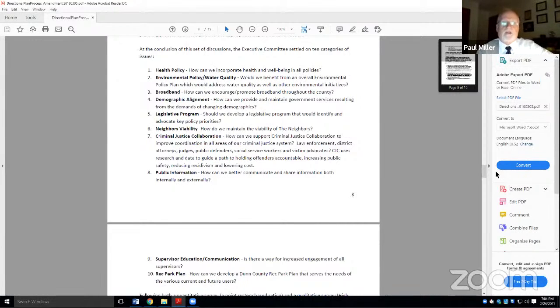We ought to have some conversation about the future of the rec park as part of the rec park plan, and this committee should be prepared to articulate that. I would recommend that we put it together in time for the facilities committee in March. It'll be late, but in March you could potentially forward something to the executive committee and ultimately to the full county board with respect to this portion of the directional plan.